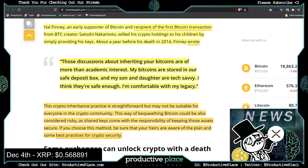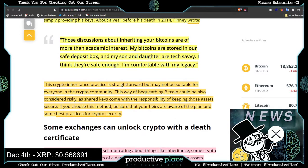This crypto inheritance practice is straightforward but may not be suitable for everyone in the crypto community. This way of bequeathing Bitcoin could also be considered risky, as shared keys come with the responsibility of keeping those assets secure. If you choose this method, be sure that your heirs are aware of the plan and some best practices for crypto security.